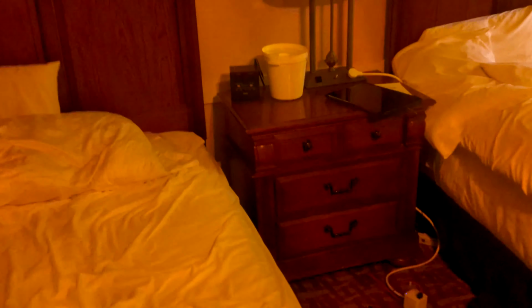Have a lamp right here. Go ahead and turn it on. There we go. Love that. There's two other beds. Those pillows are really nice and cool, though. I think that's a closet. There's another lamp right there. Yeah. Papa John's coupon. That's pretty neat.